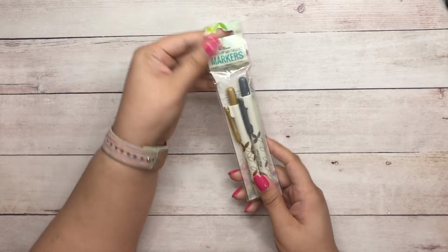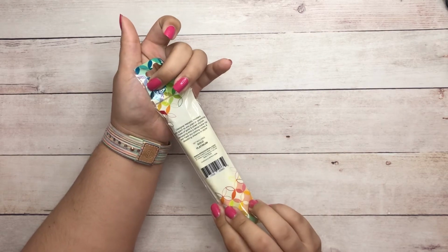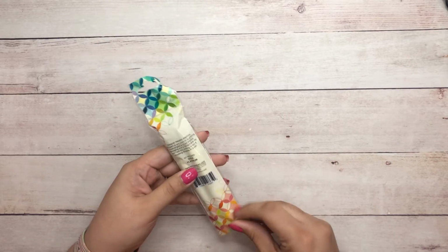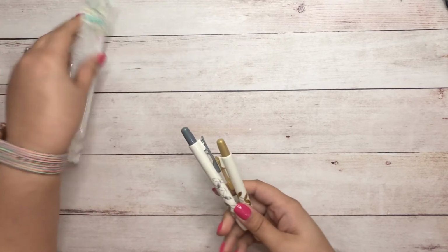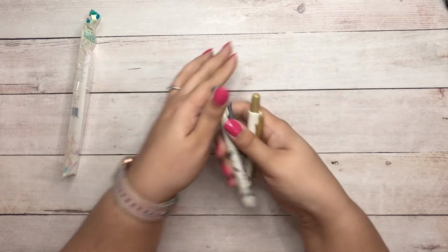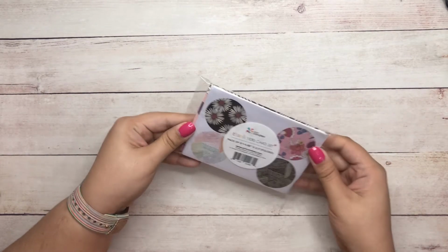I also grabbed some of the designer metallic markers. It comes two in a pack, and you have gold and platinum. So these are like clicky pens, like the Sharpie ones. You just click and you get your tip. And I thought this would be really fun to have for when I am sending any note cards or something like that. And speaking of note cards, I also grabbed a pack of thank you notes.